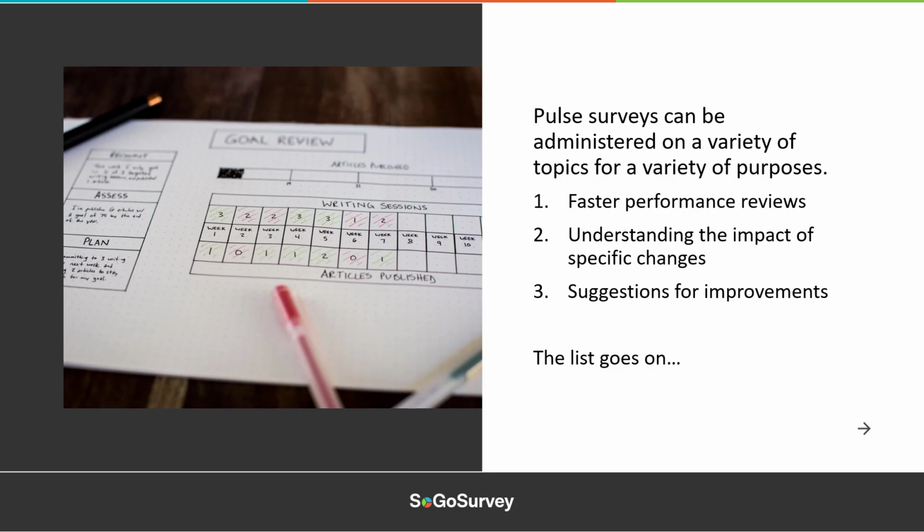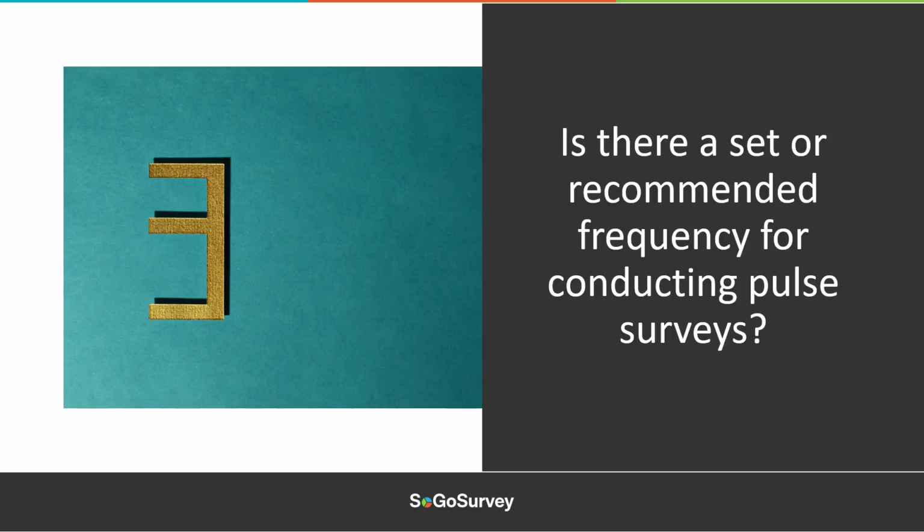And also just checking in for suggestions for improvements. People often have ideas for improvement, but they don't have opportunities to share that. So prompting them, there are plenty of ways for people to share feedback, but sometimes they don't feel prompted unless they actually are prompted. They don't feel that it's their place to give feedback unless they're asked. So that's a very long list, of course, of reasons that you might do this.